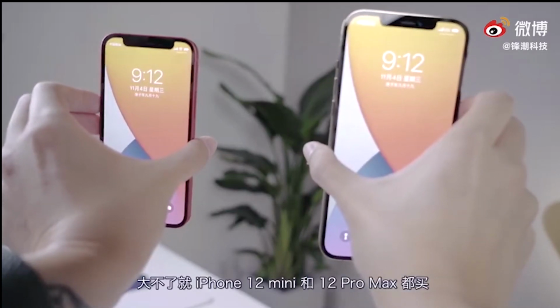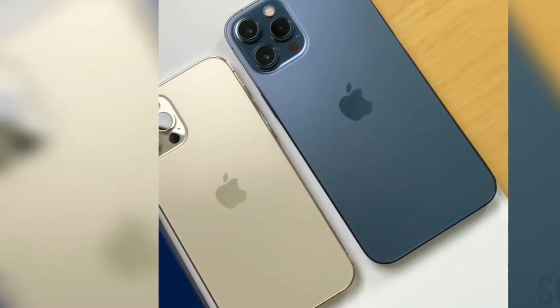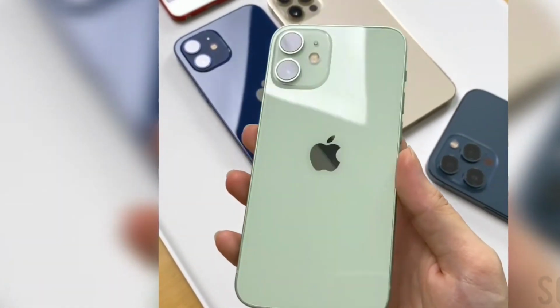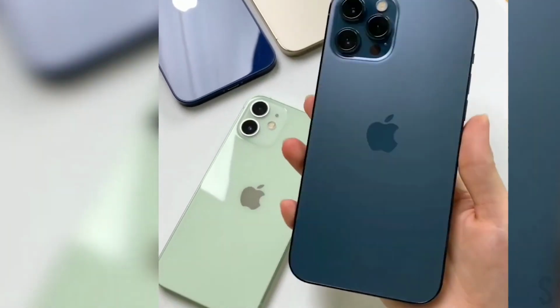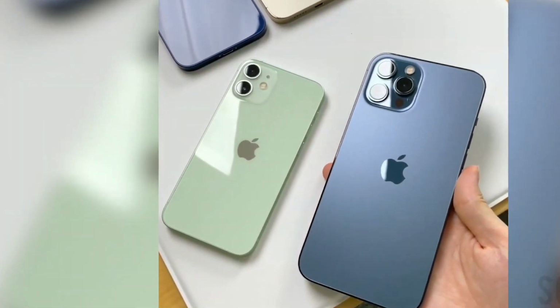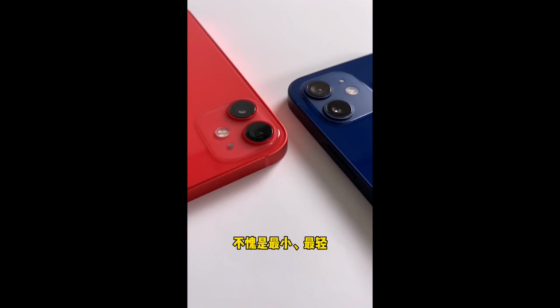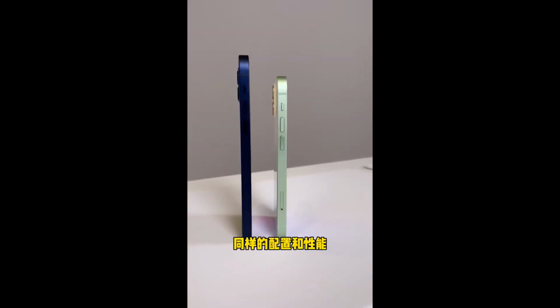So in this particular video we are going to talk about the iPhone 12 mini and the iPhone 12 Pro Max first impression and hands-on videos that have been shared on the Vivlo account. So basically the iPhone 12 mini is going to be coming with a pretty decent screen size, and also it is going to be coming with pretty good color options which are available right now. These videos give us a pretty good detail of how compact the iPhone 12 mini is going to be and what the factors are going to be when it is available in real world use.